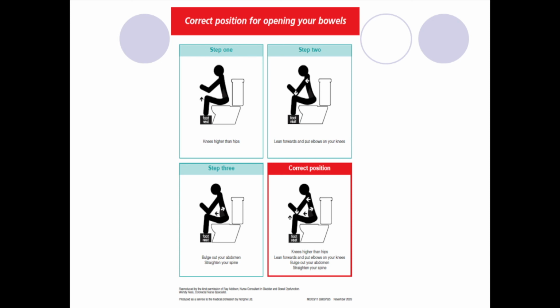Step 2. Lean forward at your hips, resting your elbows on your knees, keeping your chest lifted and your spine straight. This forms the brace part of the brace and bulge technique.